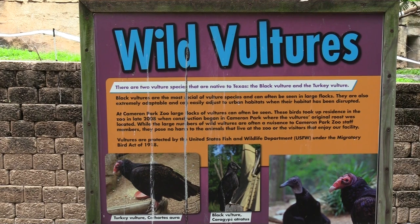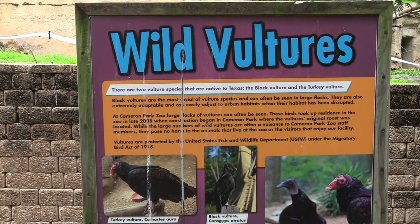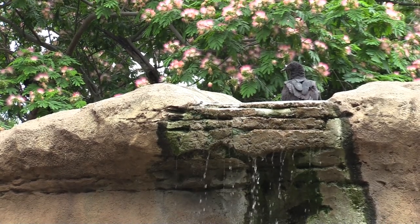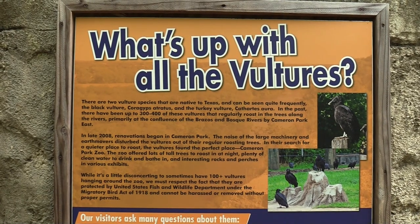Two vulture species that are native to Texas, the black vulture and the turkey vulture. One of them up here on the rocks. We'll get a better view on the other side. What's up with all the vultures?